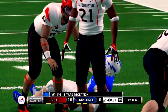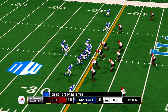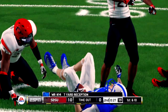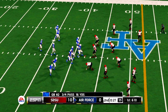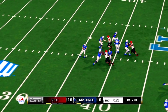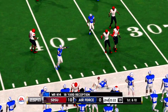Complete, he's hit right away. Pulls down the catch, and he's got room here. He's tackled right around the 42-yard line. The Falcons call a timeout. That's their second of the half. Knocked out of bounds. 40-yard line.